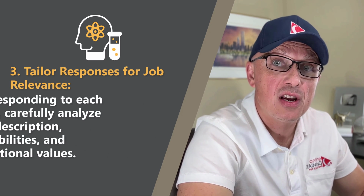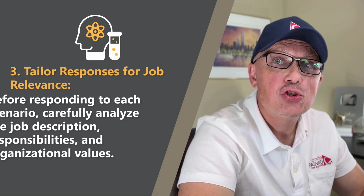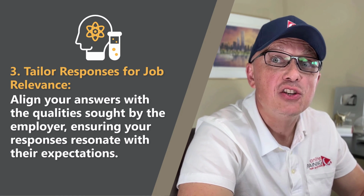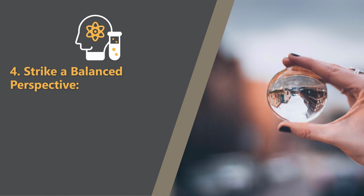Before responding to each scenario, carefully analyze the job description, responsibilities, and organizational values. Make sure to align your answers with the qualities that the employer is looking for and ensure that responses resonate with their expectations. Number 4 is strike a balanced perspective.